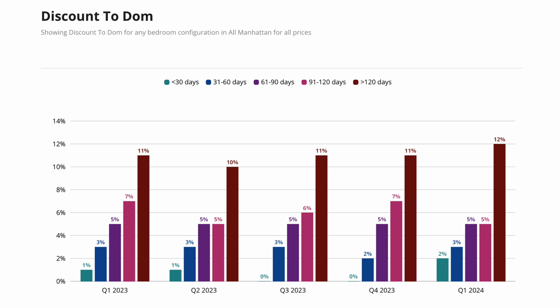If you look at around 90 days, on the whole, people are having to cut their price by 5%, maybe a little higher, and then if something stays on the market for longer than 120 days, you're having to cut an average of 10 to 11, maybe even 12% on the offering price.